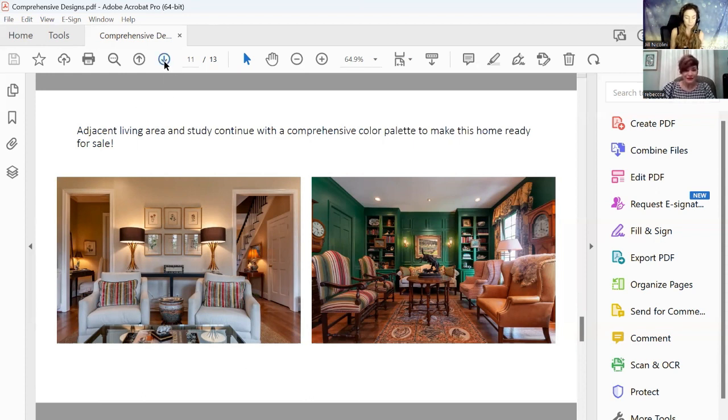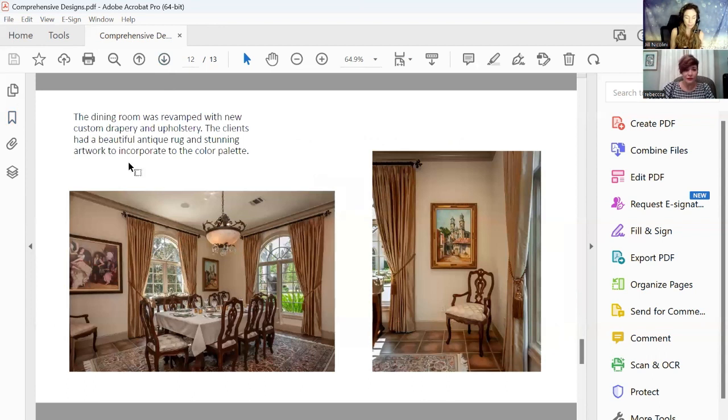Okay, so this was the third house that I wanted to show. It's a more traditional design, but this was a house that we came in on mid-project, after their house was flooded by a hurricane. At that time, everybody in Houston had gotten flooded. It was a big flood. So we came in about halfway through the project. This was one of the rooms that we worked on.